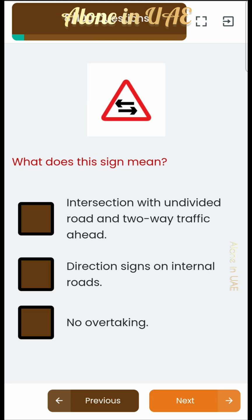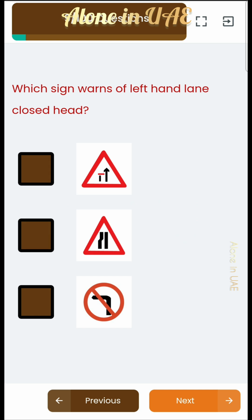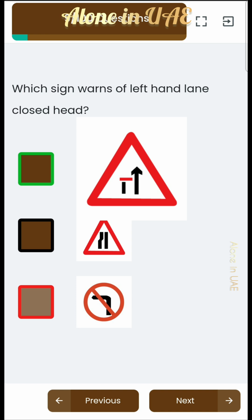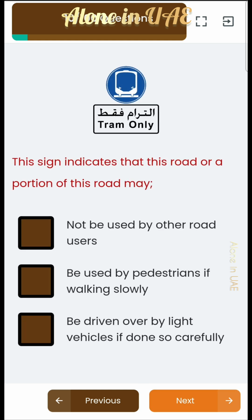What does this sign mean? Intersection with undivided road and two-way traffic ahead. Which sign warns of left-hand lane closed ahead? This sign indicates that this road, or a portion of this road, may not be used by other road users.